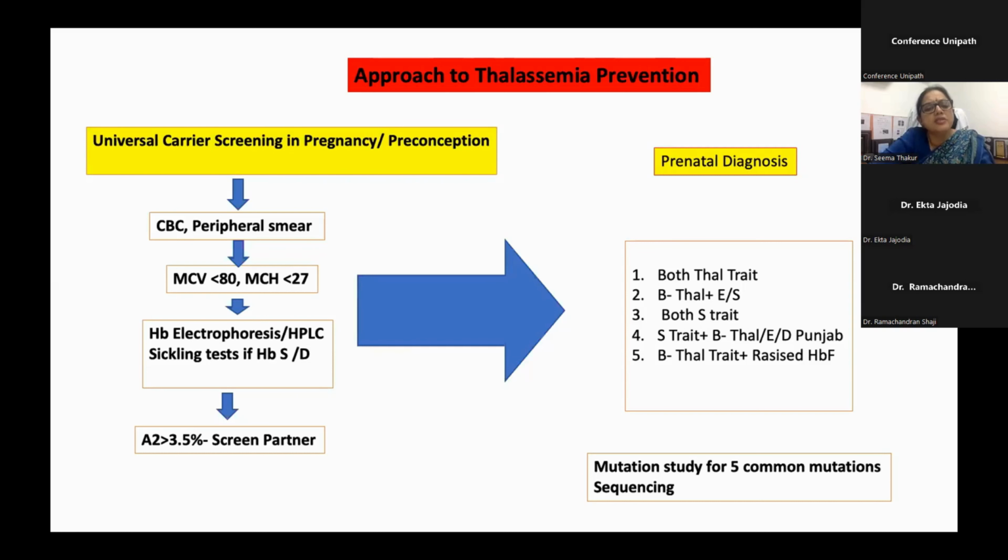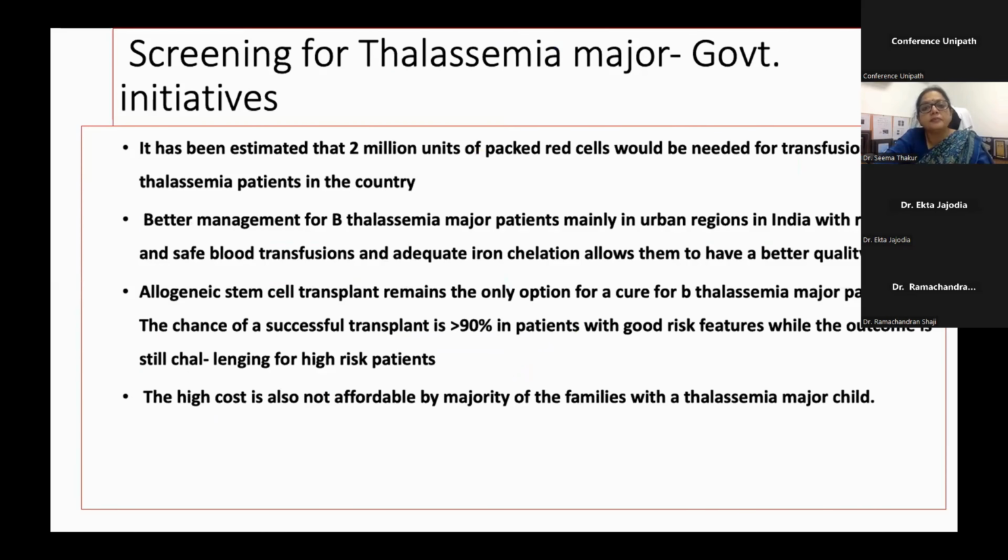But it's much easier to do the HPLC. And whenever the A2 is more than 3.5%, one must screen the partner, and prenatal diagnosis should be done in both the thalassemia trait, beta thal or E plus S, both S or S in any combination. And mutation study for 5 common mutations should always be performed prior to doing the prenatal testing.